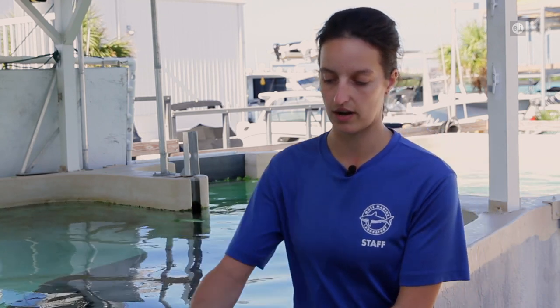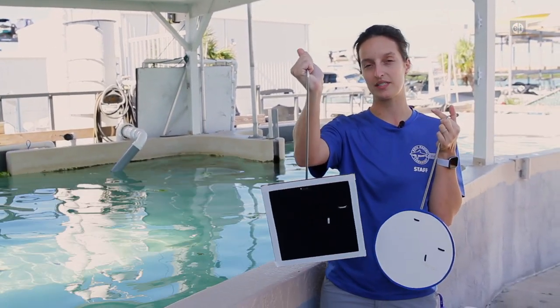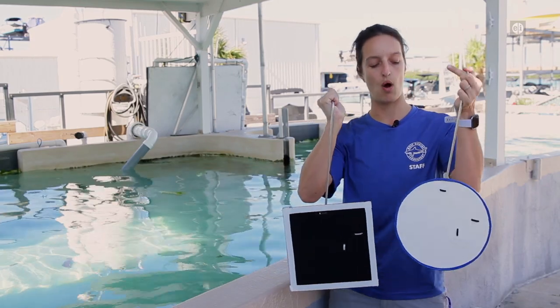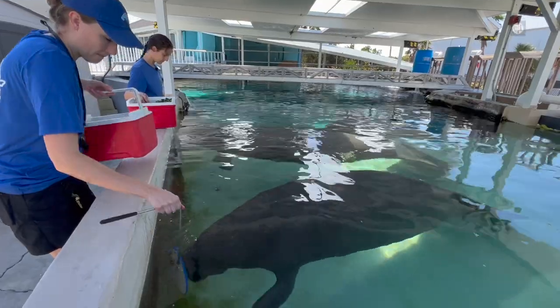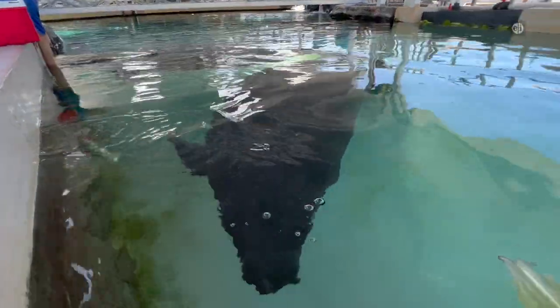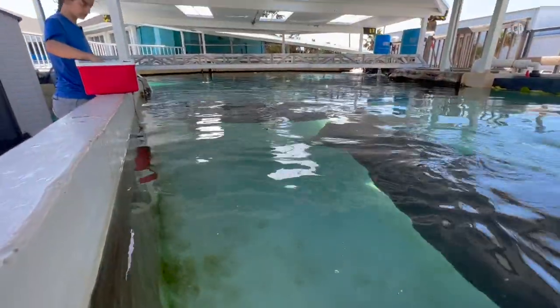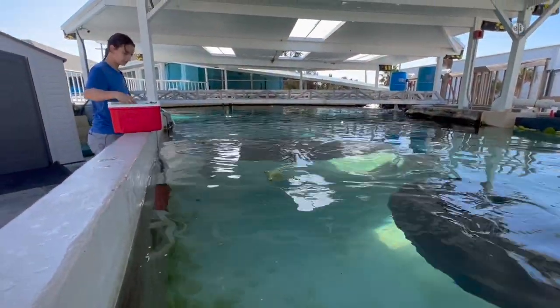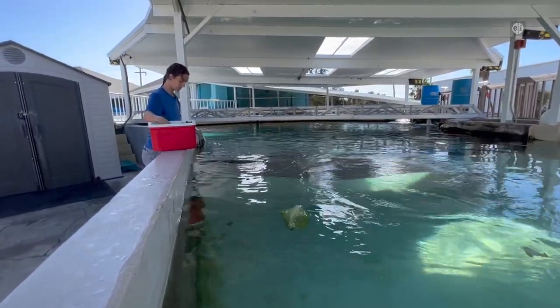Specifically for our manatees, you can see here we have their targets. So we do have two of them. Now, targets is a very basic tool we use, but you can think of them like name tags. So this black one is going to be for Buffett, and the white and blue one is going to be for Hugh. So wherever we put these in the tanks, we're asking them to come over, sit nice and calm at them. So just like if you have a spot at the dinner table or maybe an assigned seat at school, that's what we're asking them to do, sit nice and calm. And then if they do that, they're gonna get a reward.